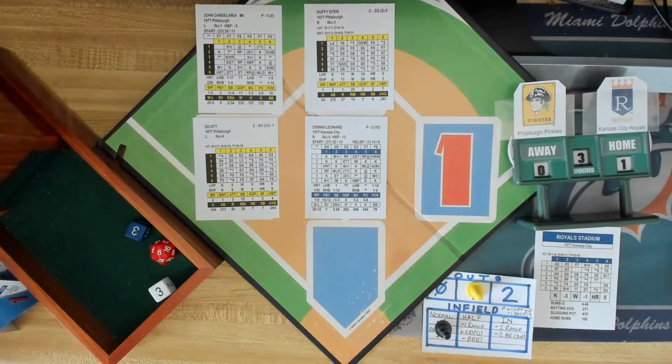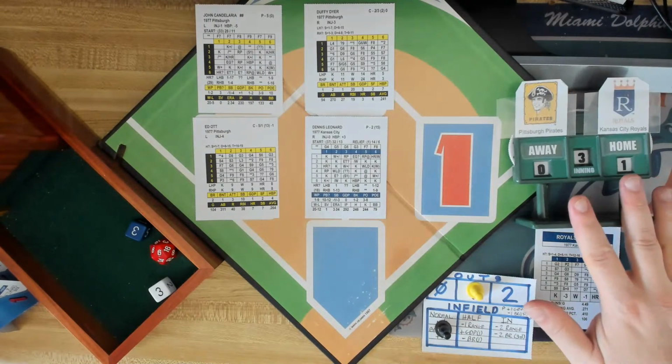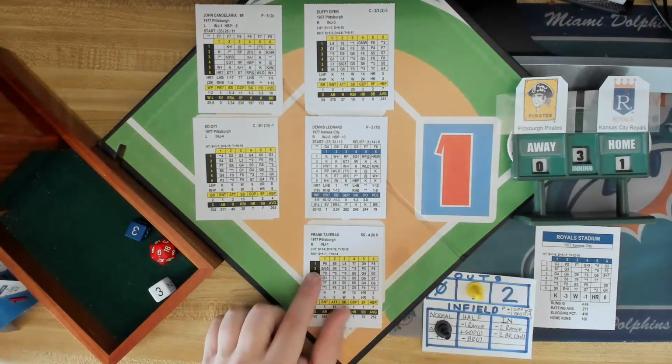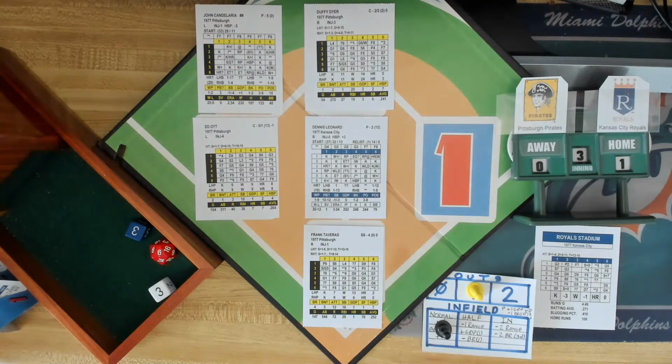One out. And now runners at second and third for the Pirates. Keith White joins me now here at Royals Stadium for this championship game. Batter is Frank Taveras. Runners at second and third. The Royals are going to call the infield in, try not to let the run score. This is a championship game, a pitching matchup between Candelaria and Leonard. Runs could very well be at a premium.